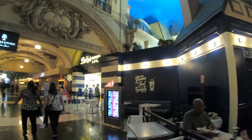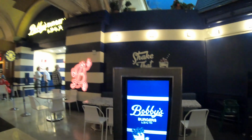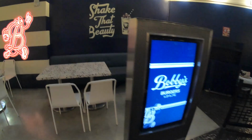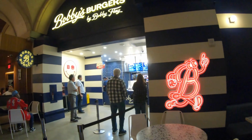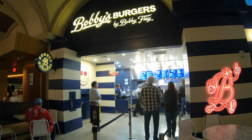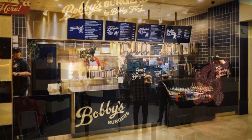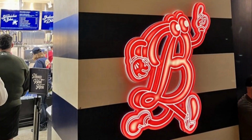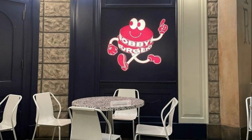Next up here at the Paris Hotel and Casino, directly across from Martha Stewart's The Bedford, is Bobby's Burgers by Bobby Flay. I've eaten at a few of Bobby's Burgers, including the one across the street at Caesars Palace, as well as the one at Harrah's in Atlantic City. Very good burger, fantastic onion rings, good shakes. A little pricey though, so keep that in mind. It's a little pricey for fast food, but I think today all fast food is a little pricey.